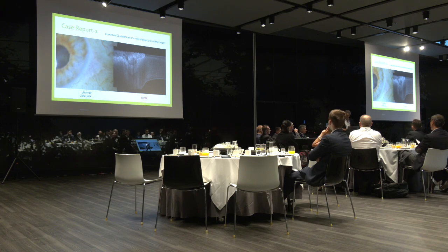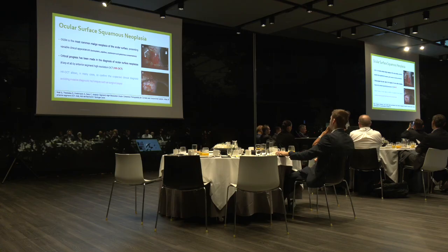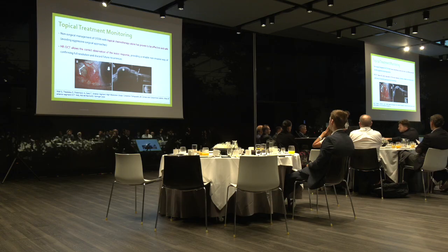So this is ocular surface squamous neoplasia. As I said, this was described many years ago, but with a prototype of high-resolution OCT that was not available for any of us. But now, hopefully, we have devices like the MS-39 that allow us to do such scans and make the diagnosis of this disease with just one scan in 1 minute, and then skip telling the patient, okay, I'm going to see you in 6 months, and it might progress or not. You can diagnose it on stage.